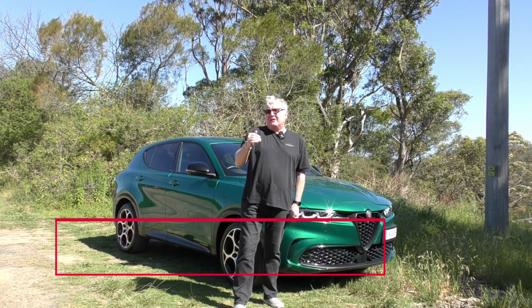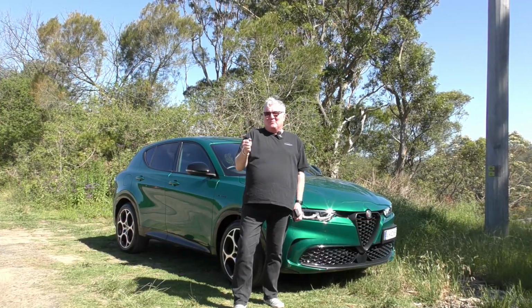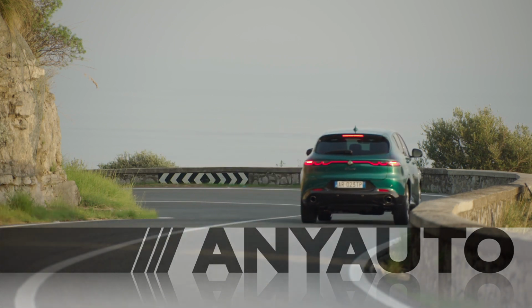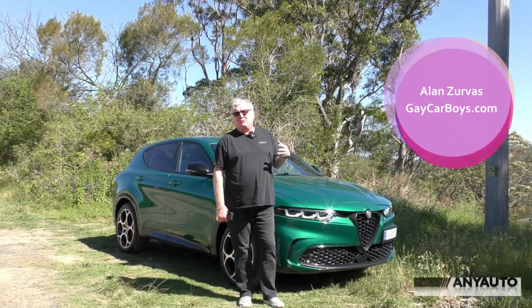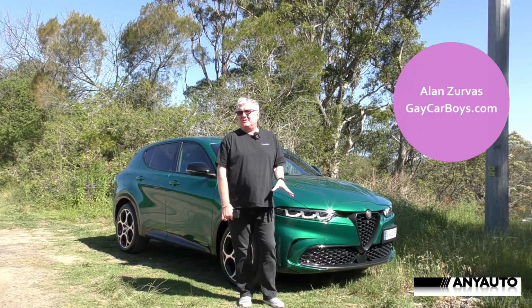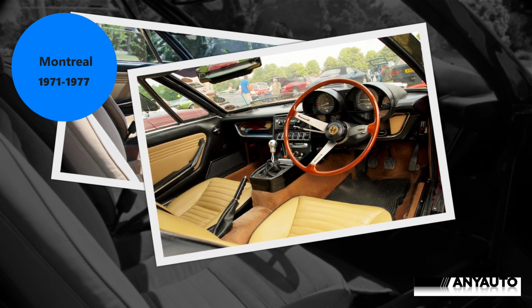This is a car I've really been looking forward to driving. It's Alfa Romeo's Tonale Veloce mild hybrid. Normally by now I've had a chance to evaluate a car and really get under the skin of it, and I've got a firm opinion. This time I don't. But I do have a firm opinion about the looks, and I think it looks stunning.